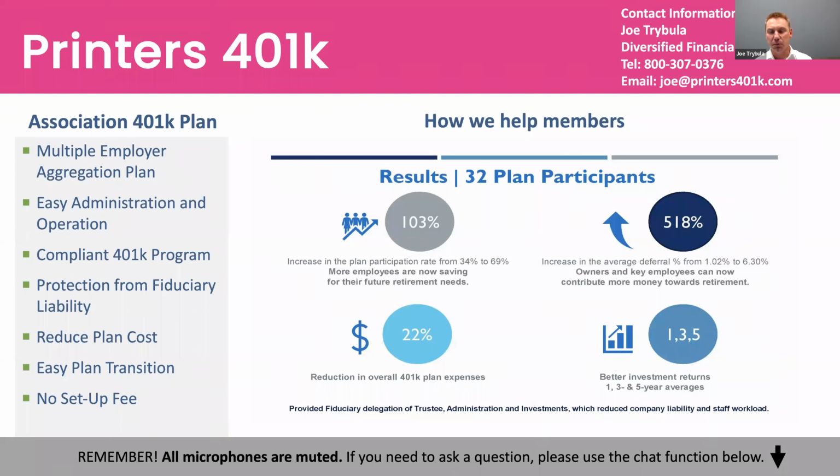So I'm Joe Tribulo with the Printers 401k program. My company name is actually Diversified Financial Advisors. So we help manage the Printers 401k program. And we've been managing the program for about 30 years. The program is a multiple employer aggregation program. And so what it's really designed to do is provide our members with better service, better investment access, and better pricing. So you have a more competitive 401k program that maybe some of the larger companies are able to offer their employees.